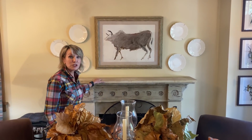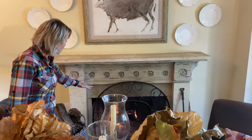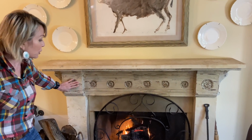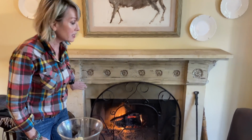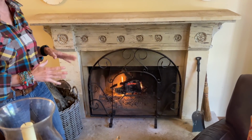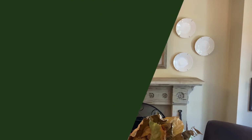This is a limestone cap that we put on a wood fireplace surround that I got at an antique store. We cut off the uprights because according to code, the wood couldn't be too close to the fire. And then we built the hearth and the uprights, the stone uprights around it. Yes, it was very heavy and it was difficult to install, but I just love the way it looks. I love the way it's aged. I love the way it's a little bit chipped. And so for me, this is just the quintessential kind of English style that I love so much.